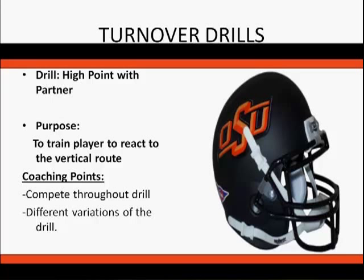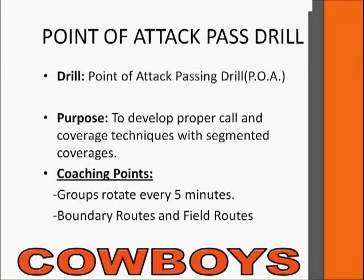So we'll go 4 times shadow, because when we use this technique out on the field, most of the time the receiver will get into his route pretty quickly. So I think the length of this step over pad gives us the opportunity to shadow in a realistic time frame, just like we would on the field. Staying square, having those hands ready, making sure that we're not backpedaling, very important in this drill.